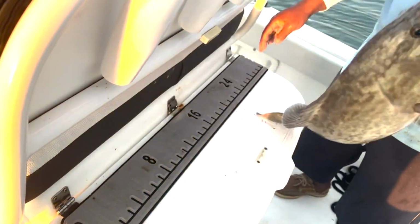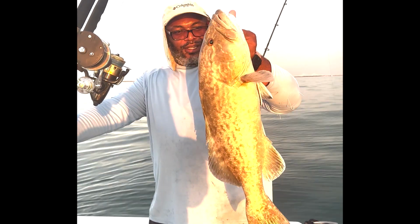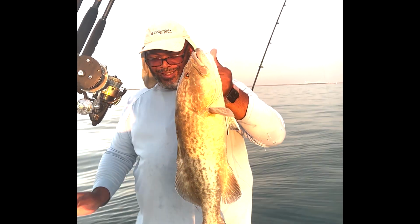26 inches. First keeper grouper on the boat. I can't be more excited. Mission accomplished. Let's go.